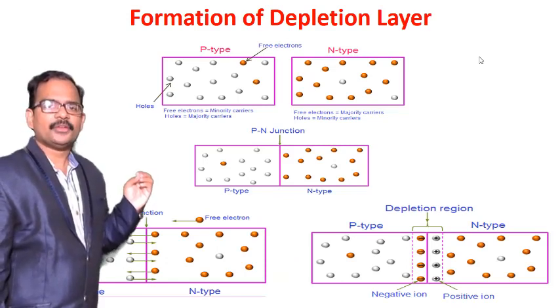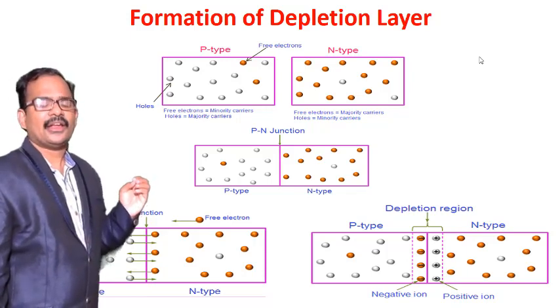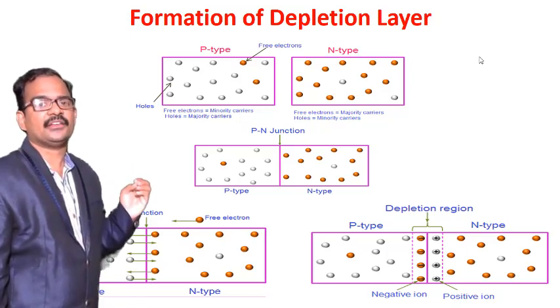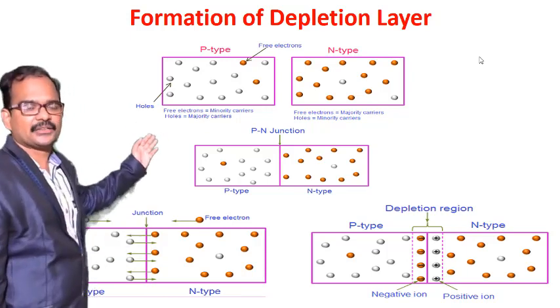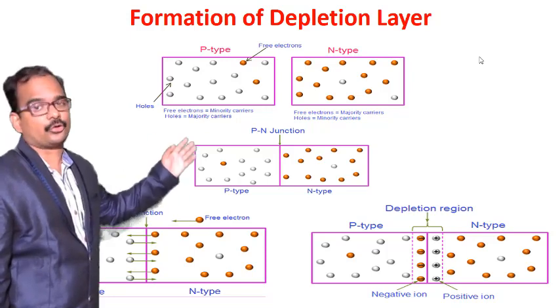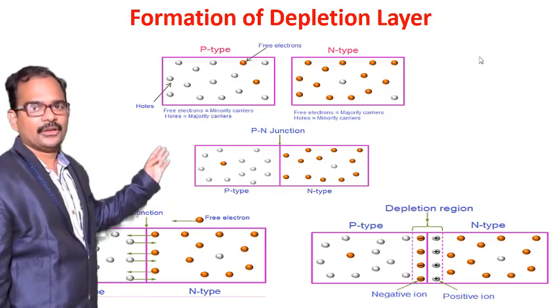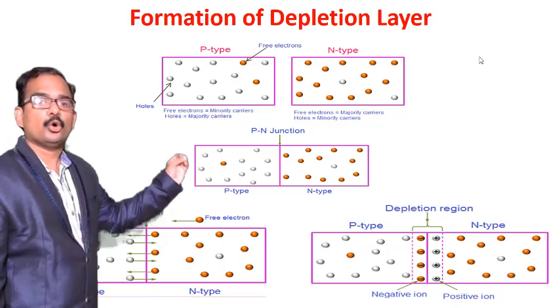So let's see the formation of a depletion region in a solar cell. In order to fabricate a solar cell, we need to use two types of extrinsic semiconductors, that is p-type semiconductor and n-type semiconductor. In a p-type semiconductor, the majority charge carriers are holes, and in the n-type semiconductor, the majority charge carriers are electrons. Whereas the minority charge carriers in a p-type are electrons, and the minority charge carriers in an n-type semiconductor are holes.